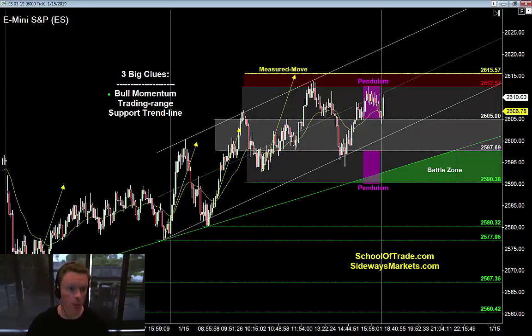First one is bullish momentum. What does bullish momentum tell me to do? It tells me to buy at support levels. Now, where can I find some good support levels? That brings me to clue number two. The second clue here tonight is to find that trading range.